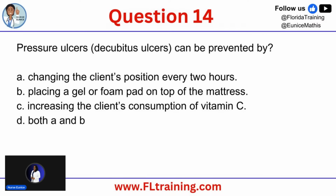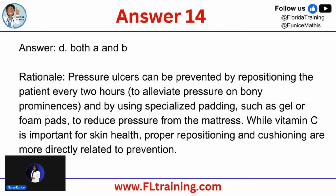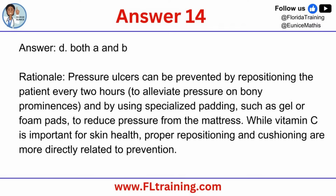All right, everybody, for question 14, the correct response is D, both A and B. So pressure ulcers can be prevented by repositioning the patient every 2 hours or Q2H to alleviate pressure on bony prominences. Bony prominences are anywhere where bone is touching bone or bone is touching bedding. That's where a person's more likely to have skin breakdown. So when someone is laying on their back, it's going to be their coccyx, their tailbone. If they're laying on their side, it's going to be the hip. So that would be a bony prominence. So we can alleviate pressure by turning them Q2H and by also using specialized padding such as a gel or foam pad to reduce the pressure on the mattress.